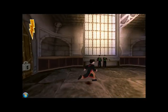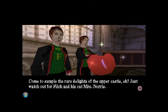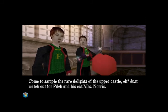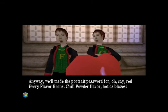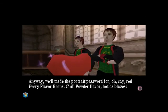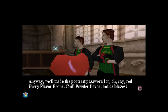Sample the rare delights of the upper castle, eh? Just watch out for Filch and his cat, Mrs. Norris. Anyway, we'll trade the portrait password for, I'll say, Bertie Bott's Every Flavour Beans? Chili powder flavour, hot as blazes.